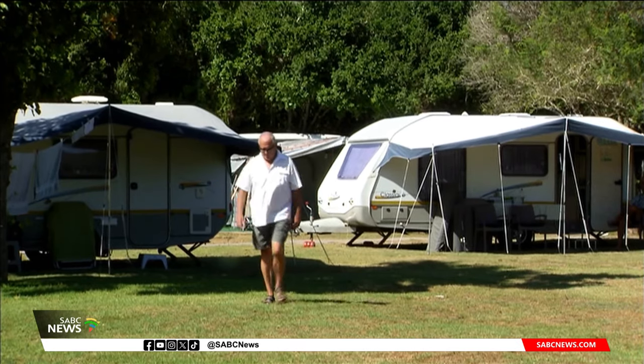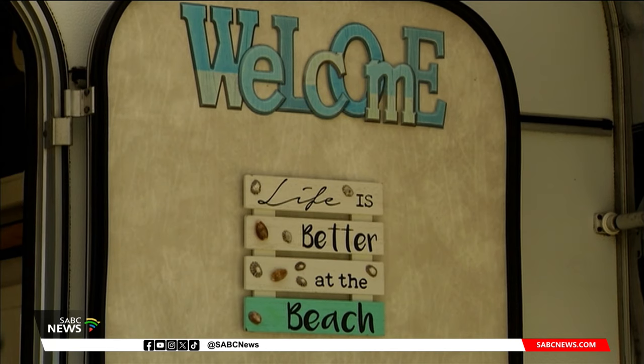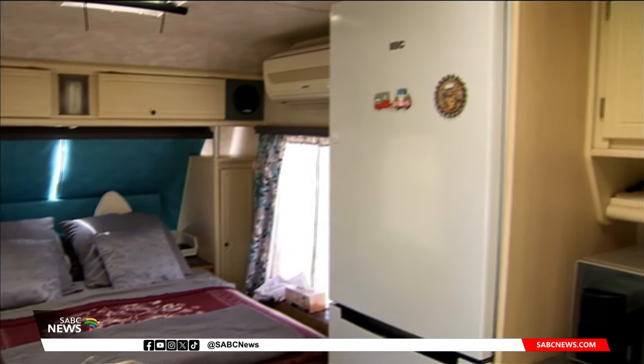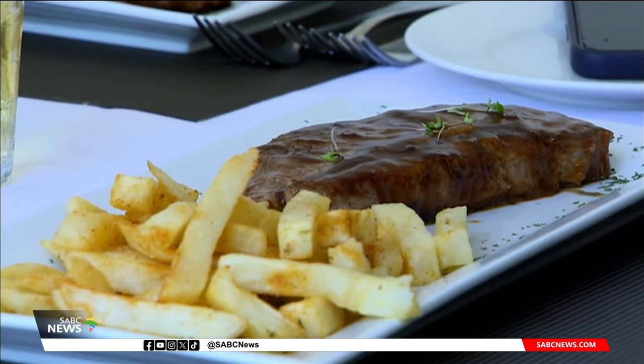Why is this an amazing quality of life for you? Health-wise, your mind, you're not cramped up in a building, four walls. You can move out, you can go for walks. When these guys don't feel like starting a braai, there's always some good signature meals back at the hotel.